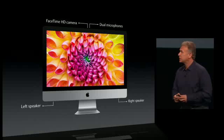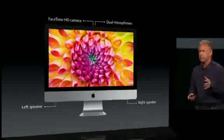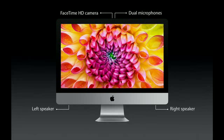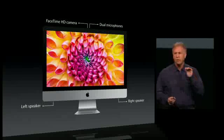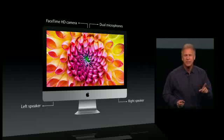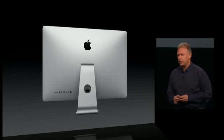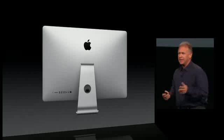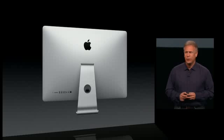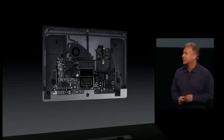Some of the other features: there's a FaceTime HD camera for 720p, dual microphones, and a stereo sound system that sounds even better than the previous generation, which is so hard to achieve because this has 40% less volume than the previous generation. It also sheds up to 8 pounds over the previous generation. Pretty remarkable. And again, like the MacBook Pro, so much work has gone on the inside, I'm very happy to show you what that looks like.